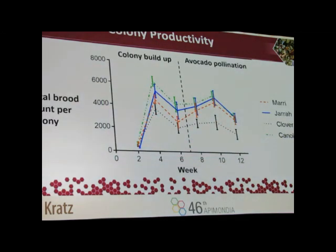So looking at the total brood count per colony, what we can see, and this is over the two sites, is that initially at week 2, that's when the colony was still growing, so the queen was still laying the first few eggs, and then we see a steep increase. But what we can really see in this graph is that clover, or bees born on clover, actually had much lower brood counts compared to any of the others.